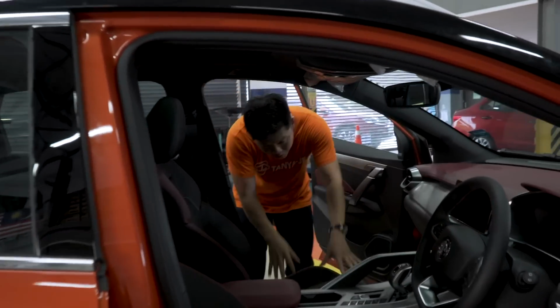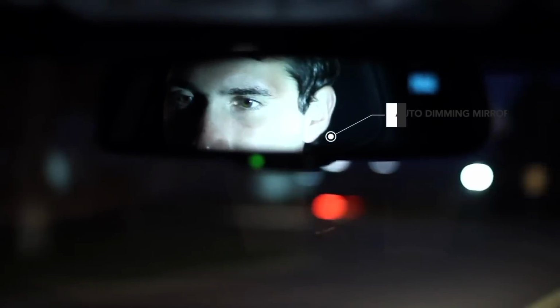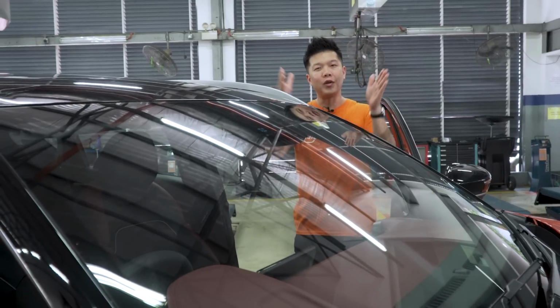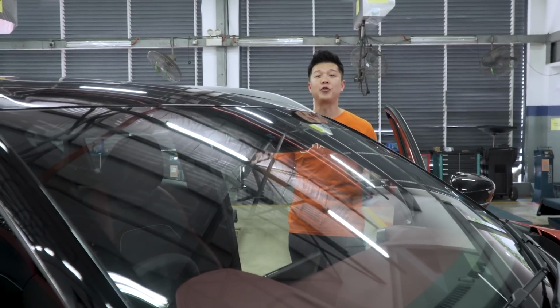Last but not least, we also have the auto dimming rear view mirror. Assuming that you're driving at night, and there's one car at the back with high beam or very high glaring lights, this mirror will automatically help you to reduce the glare. So it dims it down, and it's more comfortable for you to drive.